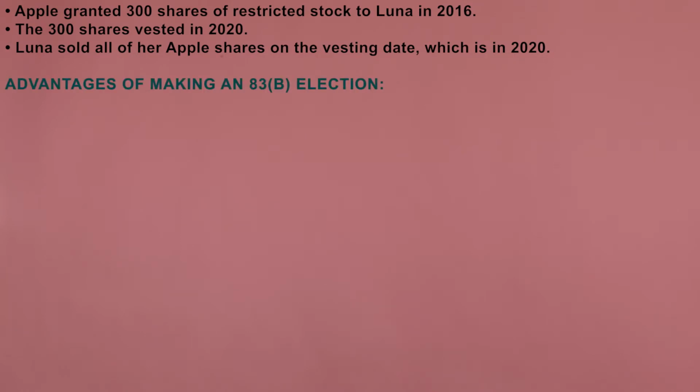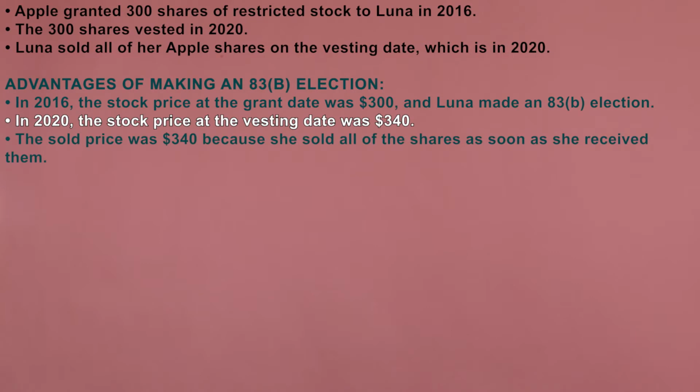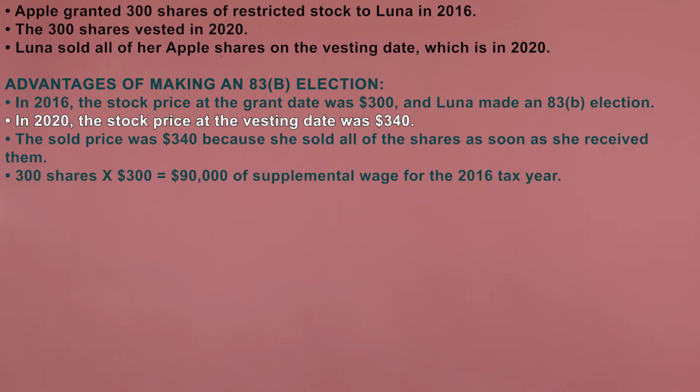Advantages of making an 83(b) election. In 2016, the stock price at the grant date was $300 and Luna made an 83(b) election. In 2020, the stock price at the vesting date was $340. The sold price was $340 because she sold all of the shares as soon as she received them. 300 shares times $300 equals $90,000 of supplemental wage for the 2016 tax year.